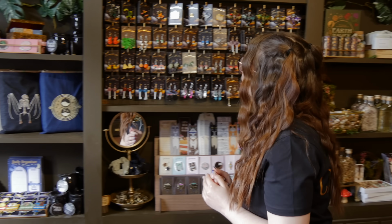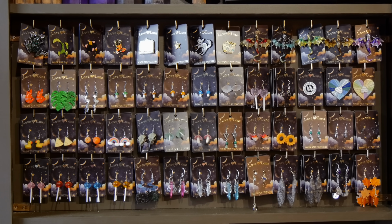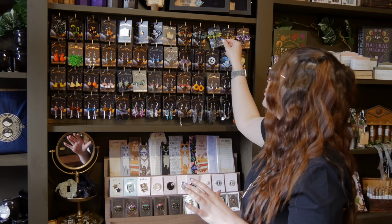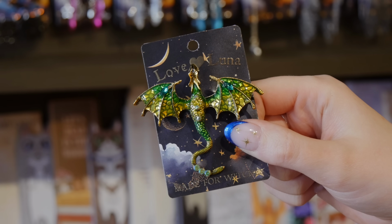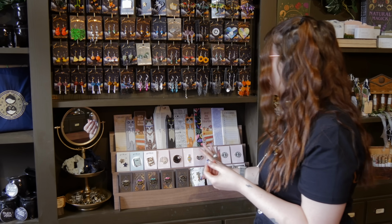And then moving on, this is probably one of the most impressive displays here because this is all of our earrings and enamel pin badges. There is a lot of cute ones. Specifically, I adore these magical dragons. They're really nicely enameled actually, and I think these might be quite popular. We've also got a lot of different enamel pins.